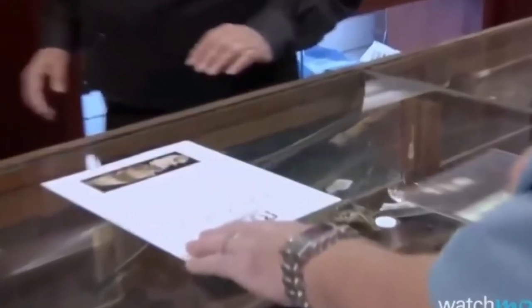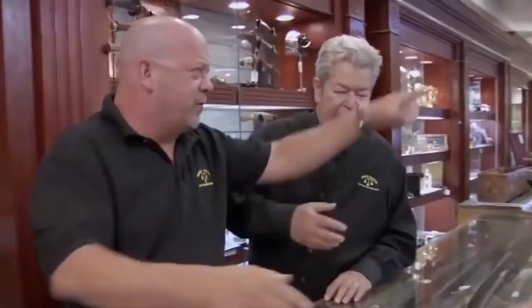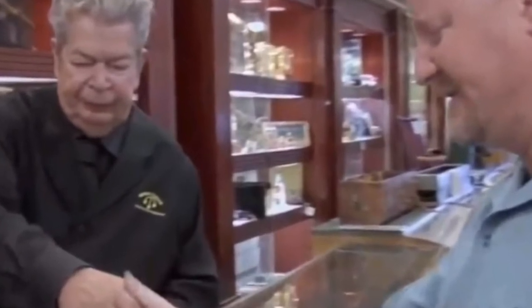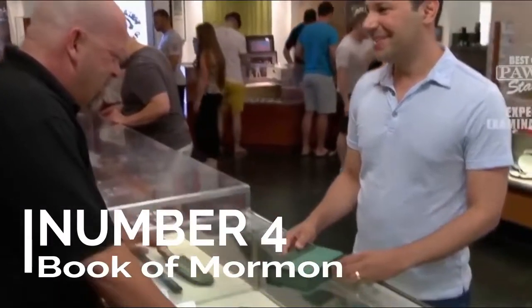With the PCGS currency grading service, the note was already authenticated, and it was the kind of offer Rick couldn't reject. During the episode, he clearly tells the viewers that the $20 note was something he had never seen before. Unsurprisingly, a deal was made, and the pawnbroker proudly bought the piece of history for $1,600. Number 4. Book of Mormon.